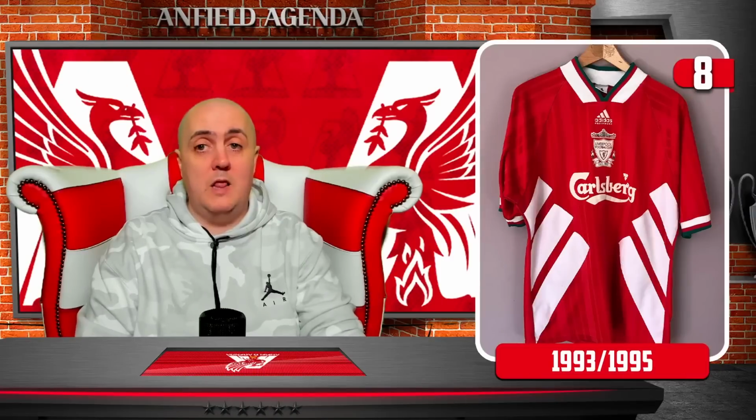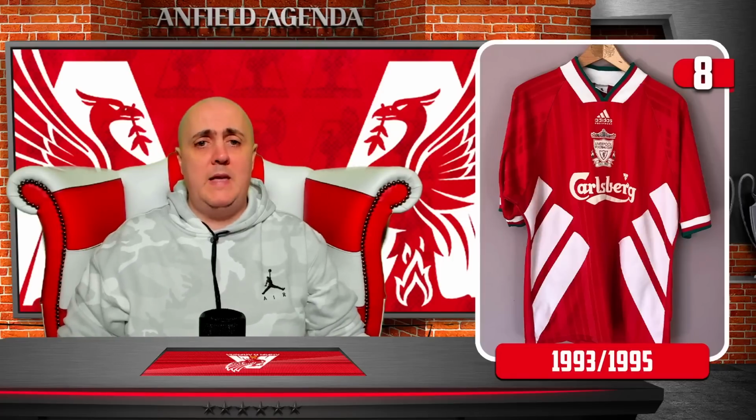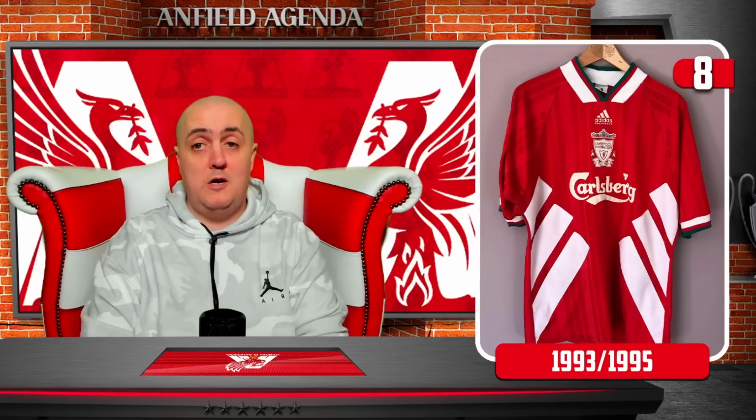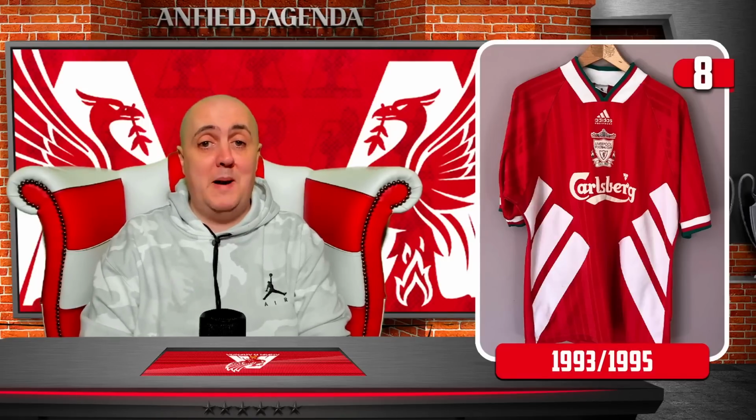Number 8 now looks a little like this. Again, old school. 93-95. You look at this shirt, for me, Dean Saunders. I think of Razor Ruddock. That's the type of player. Maybe Ian Rush even, when I see this shirt. And look, my memory is shocking. So if there's somebody I've forgotten or somebody that actually didn't wear it, bear with me. It's a well-known fact that my memory isn't the greatest.